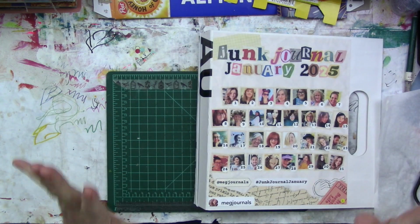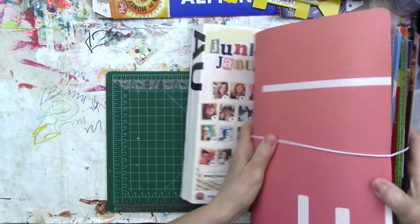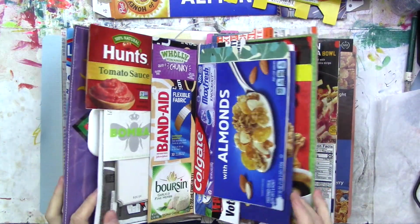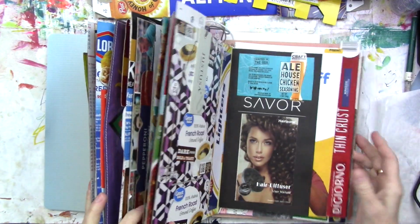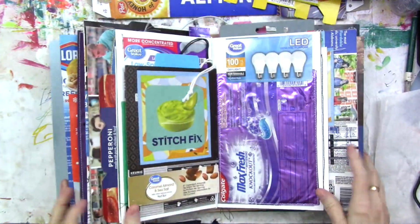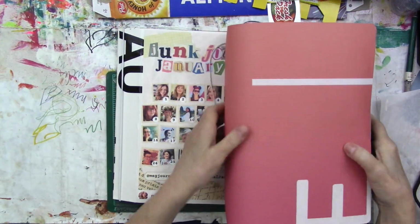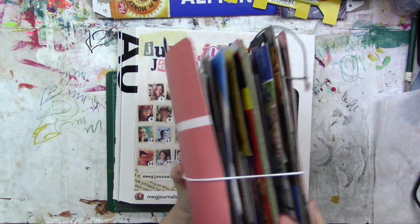Pretty much nothing, which made me really glad for Maxine. She is my trash journal that I have been working on lately, and she's just full of all kinds of modern trash and packaging. And someday somebody's going to be doing Junk Journal January 2064, and they're going to be looking for some vintage packaging, and they're going to pick up Maxine that they bought at a thrift store for 25 cents. And they're going to be so happy that they have her.